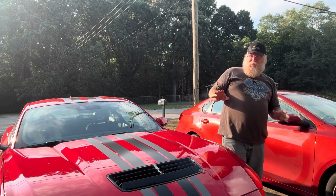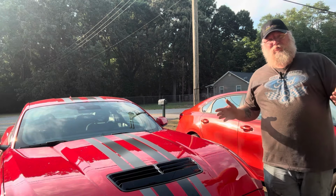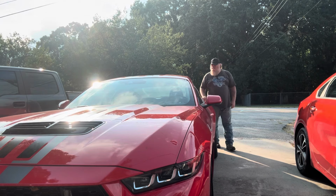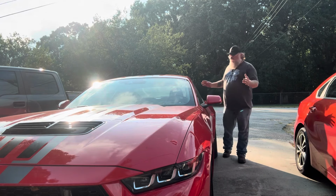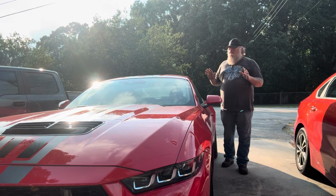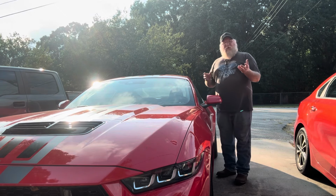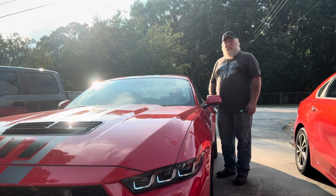Now, again, I'm stepping into the modern world for the first time. So you tell me, if this was your brand new 2024 Mustang, what would you do to it? Again, I'm a complete novice and brand new in the modern car world. What would you do to it? What are some modifications that make these cars better?